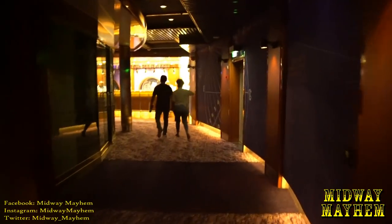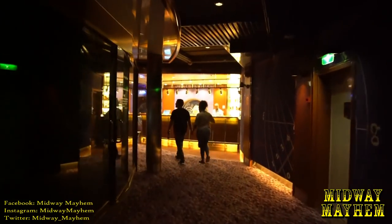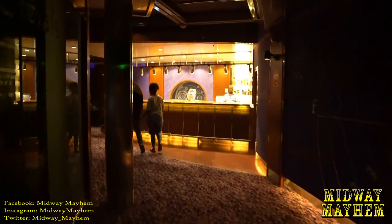And right off the bat, this is a heck of a control center. That's kind of neat. Just around the corner over here, looks like we have a bar. And thunderous applause.